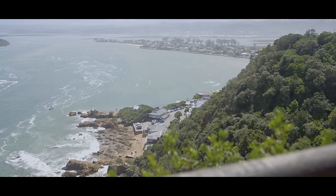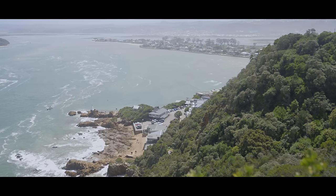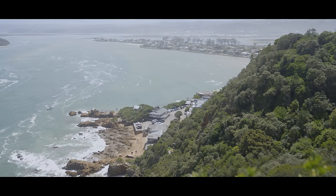So when I first started Like a Tourist, it was for moments like these. I wanted to give people a sense and show them rather than tell them about the most beautiful places on planet Earth, especially here in South Africa.